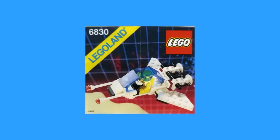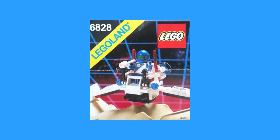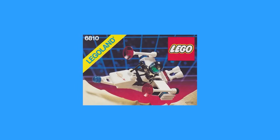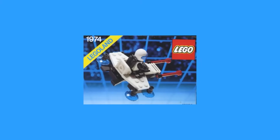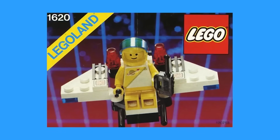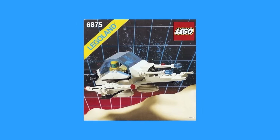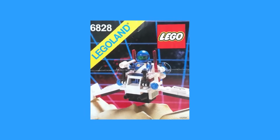Futuron. Futuron was quite the intriguing sub-theme in the LEGO space saga that graced us with its presence from 1987 to 1990. Imagine a group of intrepid space explorers, the Futuron astronauts, navigating the celestial expanse in a quest for discovery. But hold on, it's not all smooth sailing, because these cosmic pioneers found themselves in a friendly competition with the astronauts from Blacktron, adding a dash of intergalactic rivalry to the mix.